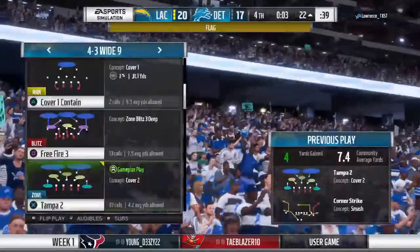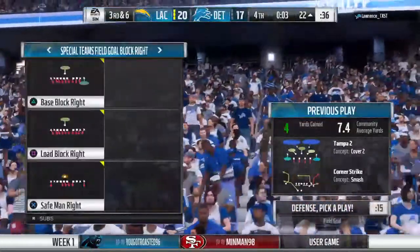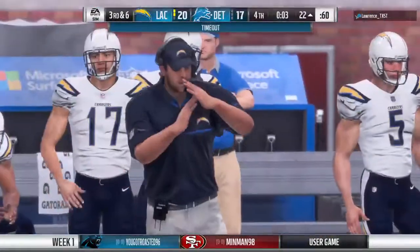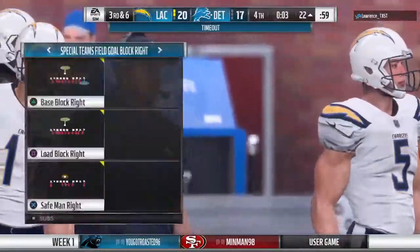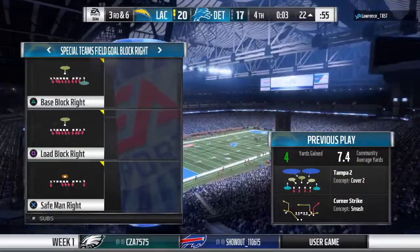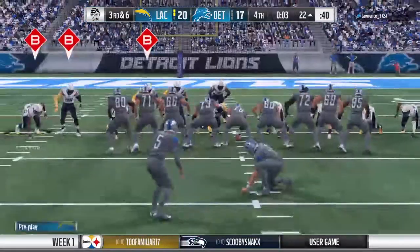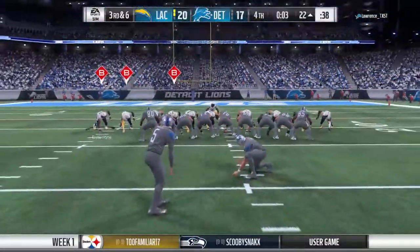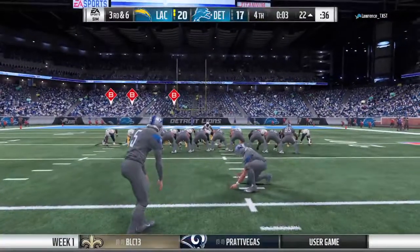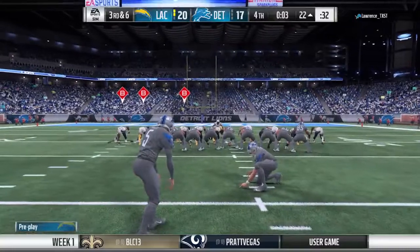Wait a second. They did not accept that after the incompletion. Your look is just as puzzled as mine. I got nothing for you here. You have to take that penalty, don't you? It's free yards. So the field goal unit is on the field as this is a big spot right here. With 3 seconds to go, if it's good, we're off to overtime.